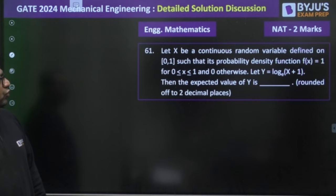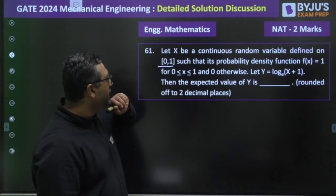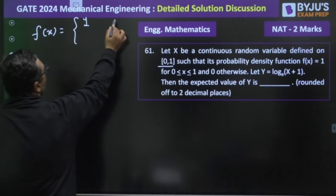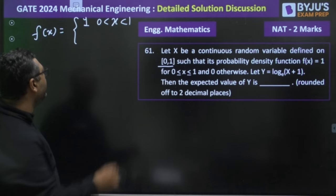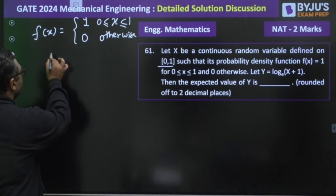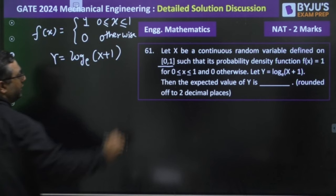Let X be a continuous random variable defined on 0 to 1, such that the probability density function f(x) is 1 when x is from 0 to 1, and otherwise 0. This is given to us. And they are saying let Y equal log e of x plus 1. Then you need to find the expected value of Y.